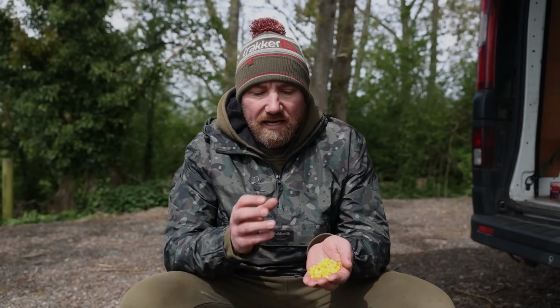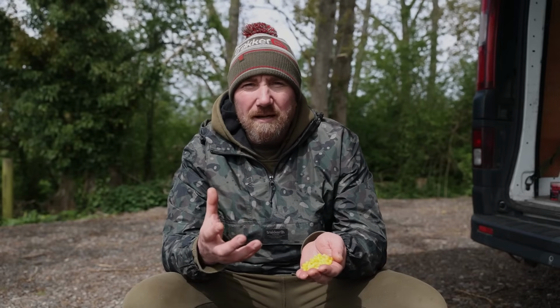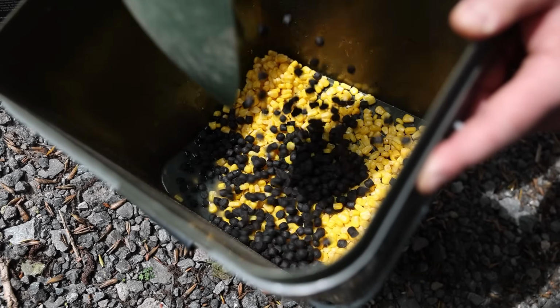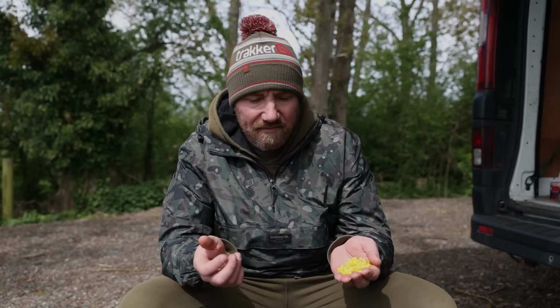And then finally, where would we be without the golden grains? A little bit of sweet corn, that's going to give a little bit of colour. Now the lake's super clear, so that little bit of colour is hopefully going to attract the carp's eye. They'll see the bait there, come down and start having a little bit of a feed.